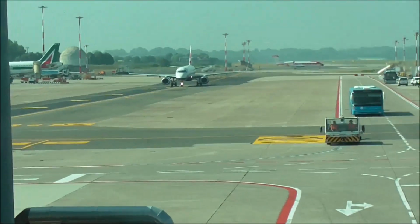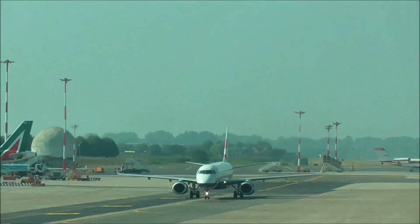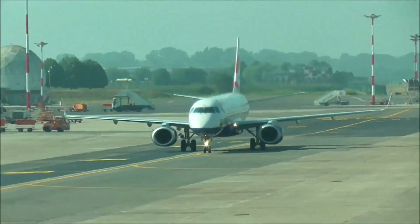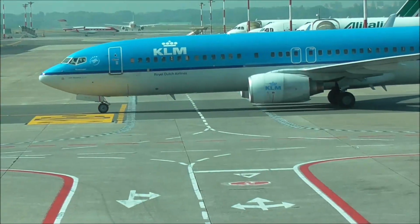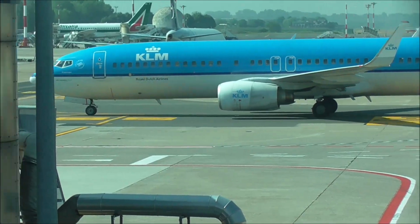That's actually a really good angle for a plane. Embraer 190, where is he going? I think we might see our airplane coming in, so I might actually take a photo of that. That's actually quite good. Give me a sec, guys. Be right back. Okay, ladies and gentlemen, I am back, and the 737 has just arrived in.